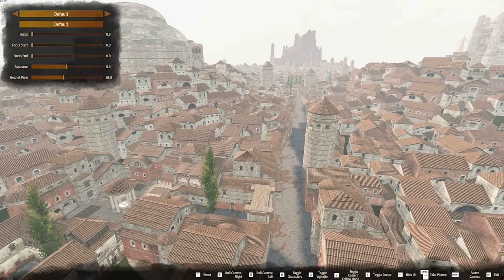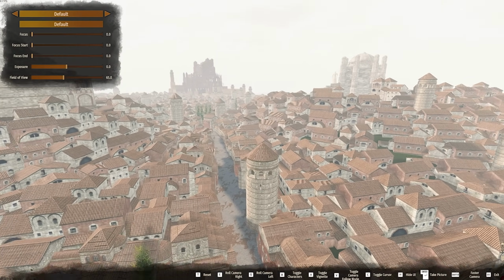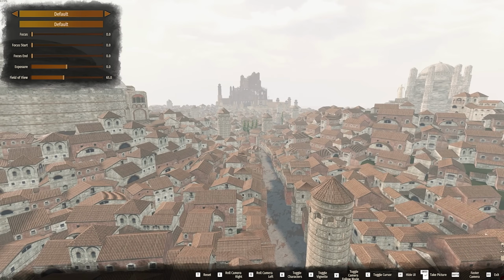Obviously a lot of time has gone into this, and with the Red Keep in the background, the Great Sept and the Dragon Pit, it looks great.